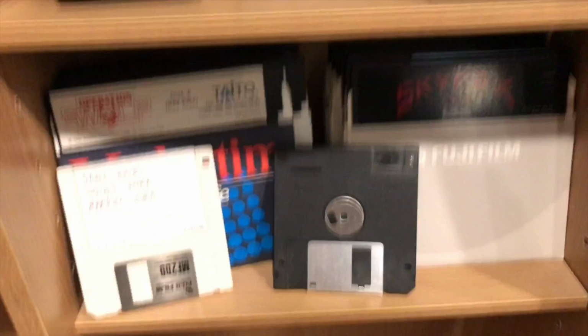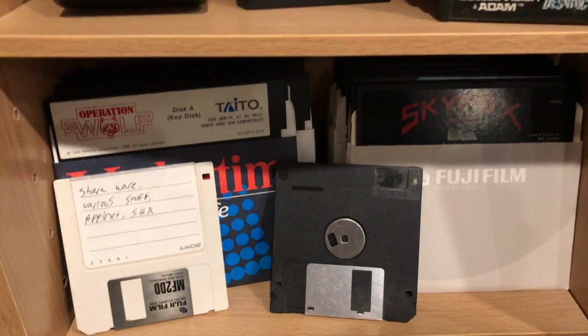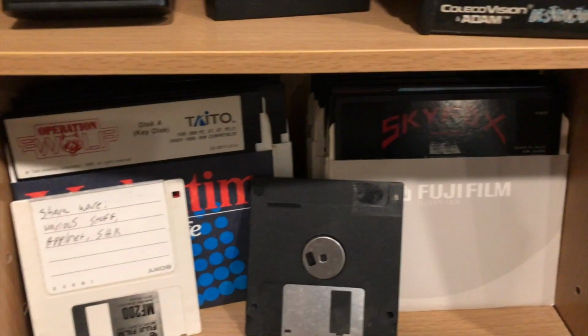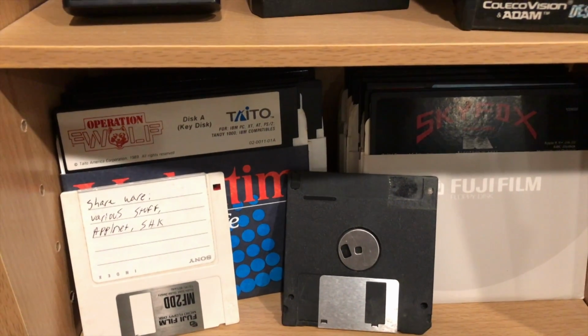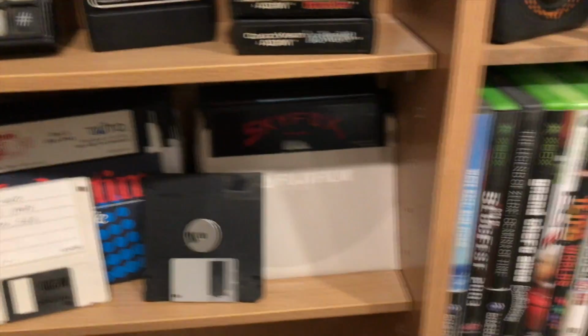Really, really good stuff. Below that, I got a bunch of random floppy disks. So this is Operation Wolf for MS-DOS. I got some 3.5-inch discs from my Apple IIGS, and then Skyfox here was an old Apple II game that I bought probably back in the early 80s, and most of these discs still work too, believe it or not. Pretty cool stuff. So move over to the next row.